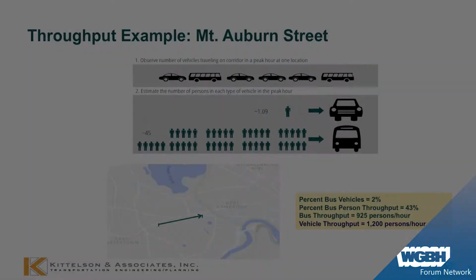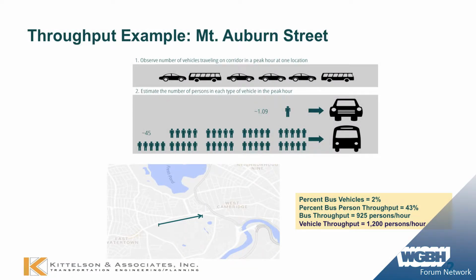So when we're working with the various agencies trying to implement priority treatments, you're trying to figure out what the root cause is, how you can fix it, how you can help it. Maybe it's multiple door boarding, maybe it's adjusting the schedule, maybe it's working with the operators to actually stay on schedule. There's no reason for you to come early. But also working with the traffic agency, updating signal timing, or putting in advanced technology such as transit signal priority.